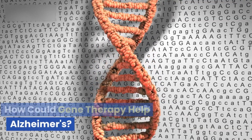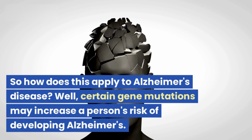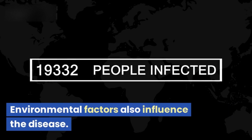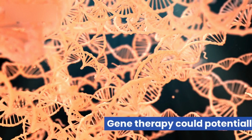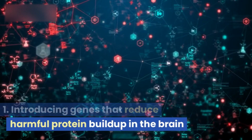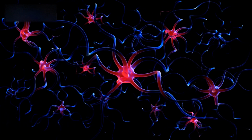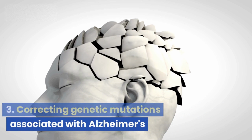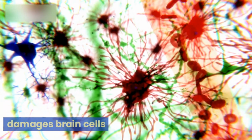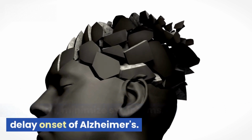How could gene therapy help Alzheimer's? So how does this apply to Alzheimer's disease? Well, certain gene mutations may increase a person's risk of developing Alzheimer's. Environmental factors also influence the disease. Gene therapy could potentially help by: 1. Introducing genes that reduce harmful protein buildup in the brain. 2. Delivering genes that promote neuron survival. 3. Correcting genetic mutations associated with Alzheimer's. 4. Modulating inflammation that damages brain cells. This could theoretically slow progression, minimize symptoms, and delay onset of Alzheimer's.